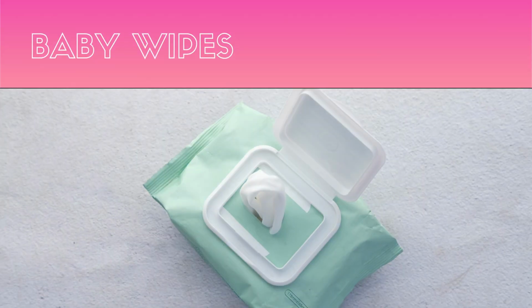Bring some baby wipes as well that are flushable. Those are going to help you out a lot when you go to the bathroom. Tweezers, because you just never know when you're going to need to maybe tweeze something. Scissors, definitely bring those with you as well.